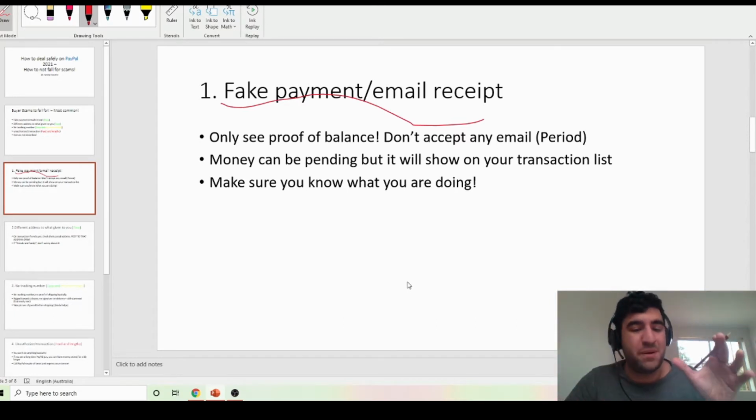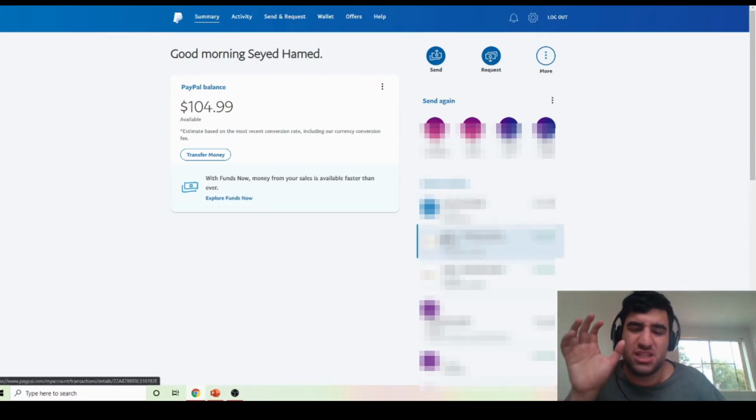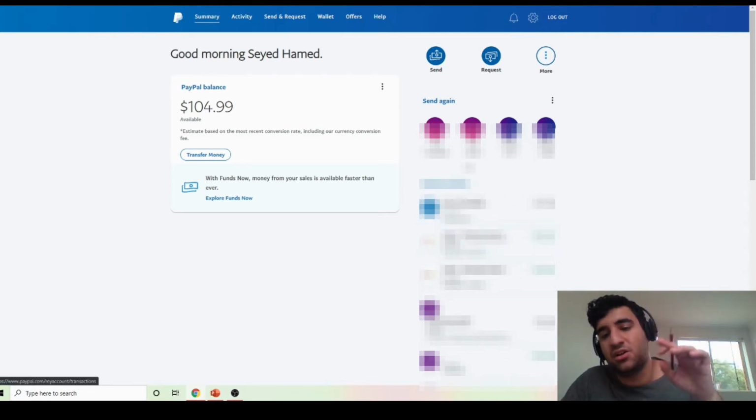It will show pending on your recent activity. Just keep to that, and don't rely on email at all. Only post once you have it in your recent activity here.